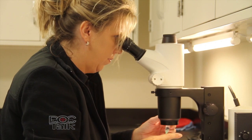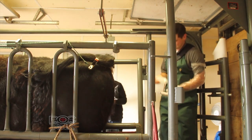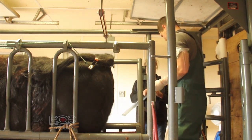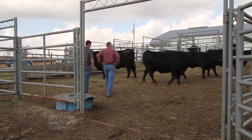Well, I think it's one of those things that we've watched the improvement in technology throughout the decades, and AI really took off, and now we're going to the next level, and embryo transfer is just one of those tools that's really catching fire and really becoming prominent in our quality herds.